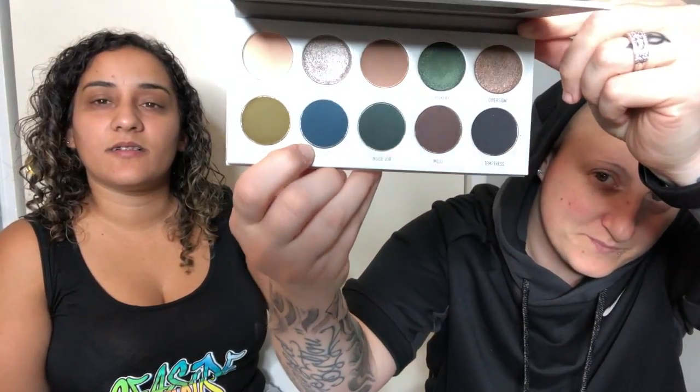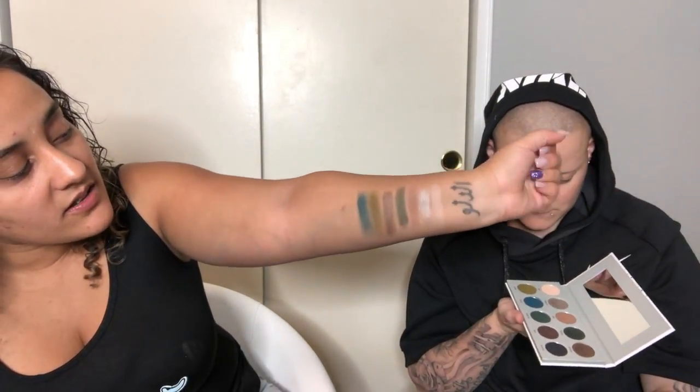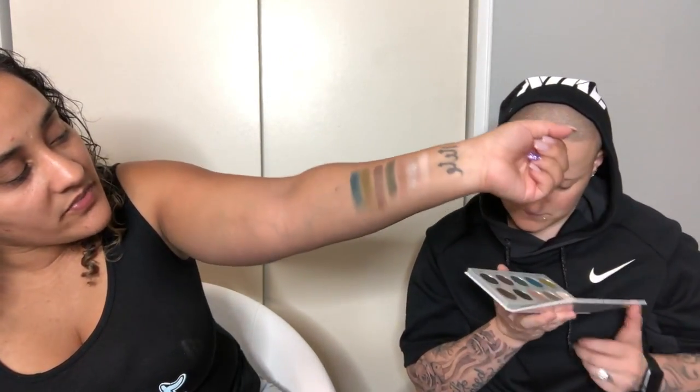Next is Busted. A blue. Wow. Looks like this is gonna be one of my faves. I don't know if it'll show up on the camera, but it has some sparkles in it. Like shimmer. But I feel like it's more than just a shimmer, it's like sparkling. Woohoo! Do you see that? That is nice.